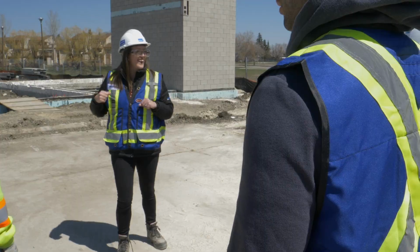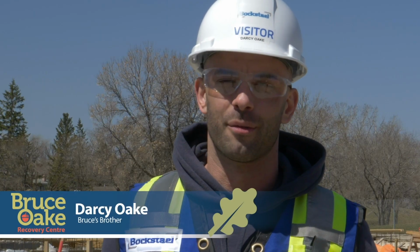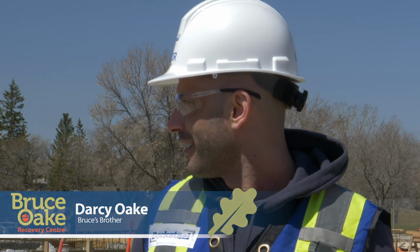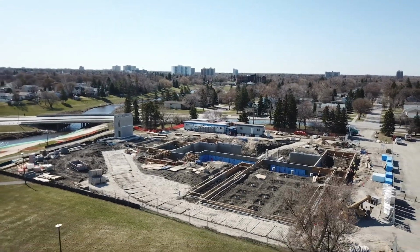Yeah. It's crazy to see it like this, because it's been eight or nine years in the process now, looking at it on paper, and to see it actually in the flesh, physically, it's pretty crazy. It's overwhelming, actually. I didn't realize how big it was in scale and magnitude.